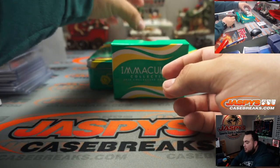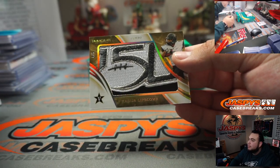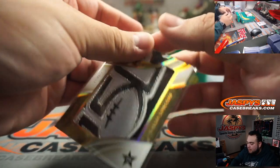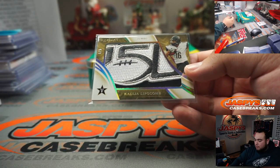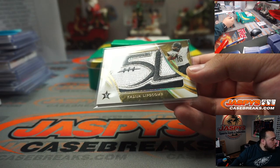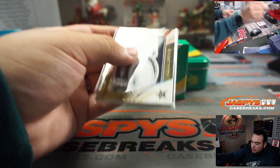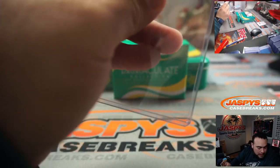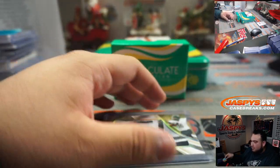Wow, I love these bowl patches, guys. Look at this. 4 out of 5 jumbo Lipscomb 150 patch for college. That is Kansas City Chiefs RMB 4 out of 5. Oliver Soroya, what's spot 4? 4 out of 5.